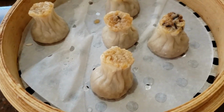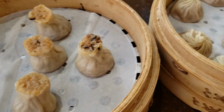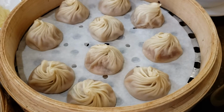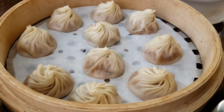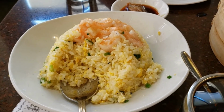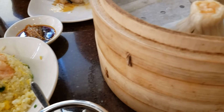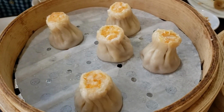The pork shomai and the shrimp shomai wasn't really that good and impressive at all. I don't think it's worth the hype. The soup dumpling was really good though. I can recommend that. The shrimp fried rice was great. I don't think you can really mess that up or anything, so that was yummy. The shomai tasted the same though, so that was kind of weird.